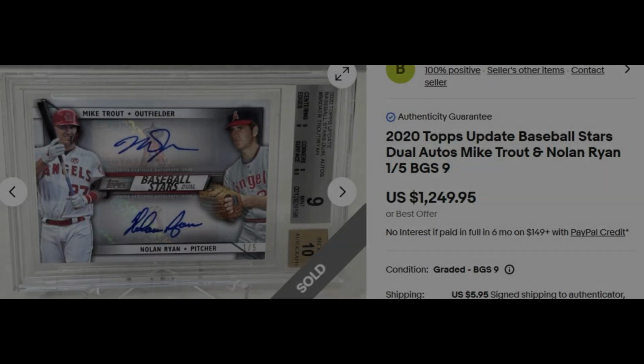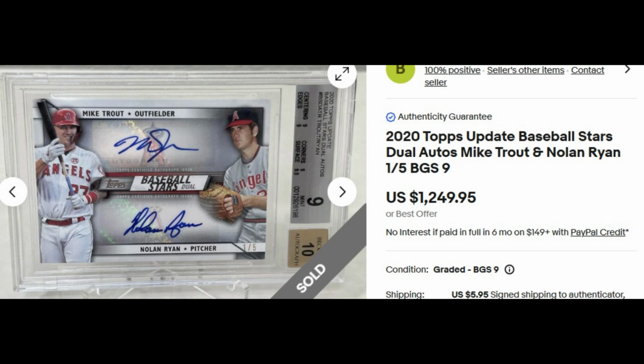Number 6 is the 2020 Topps Update Baseball Stars Dual Autos Mike Trout Nolan Ryan number 1 out of a possible 5 in a BGS 9 that sold for $1,249.95. The 2020 season was shortened by COVID, altering the set in many ways. Nolan had 4 cards in the 2020 Topps Update 300 card set, along with this Baseball Stars dual autograph card with Mike Trout. There were only 12 dual autograph cards in this set. I could find no recent sales of this card for comparison, and of course this week I could not verify the sale on 130 Point.